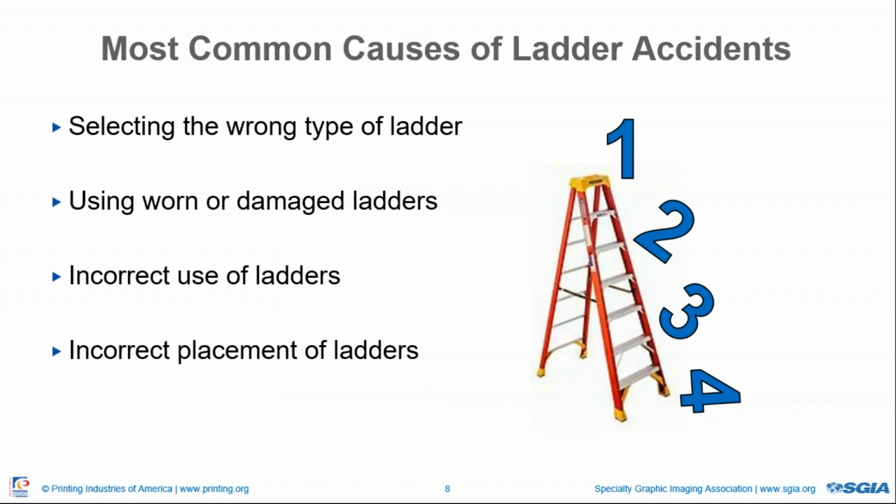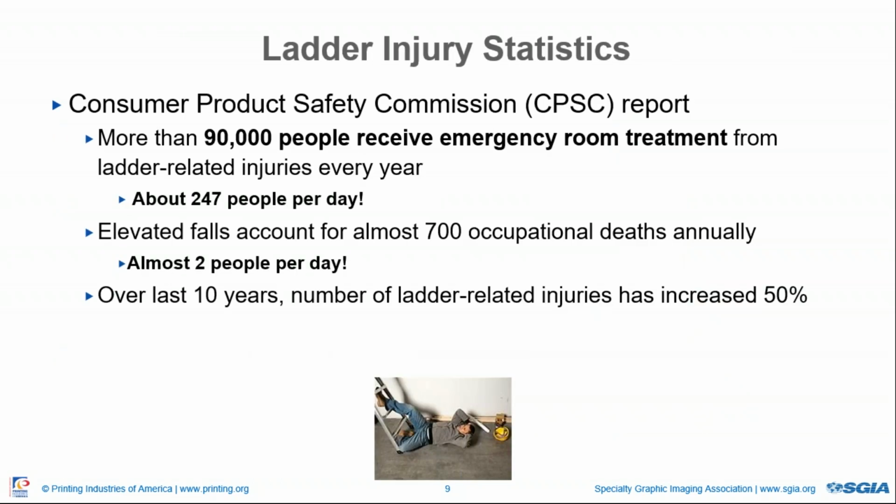Most common causes of ladder accidents. Well, there's not a particular order in terms of priority, but selecting the wrong type of ladder, using worn or damaged ladders. In fact, we do see this a lot. We do a fair number of audits at our members' facilities, and we do come across frequently worn and damaged ladders, which should actually need to be taken out of service. Incorrect use of ladders and an incorrect placement of ladders. So the four broad categories are those in terms of where we see the types of accidents.